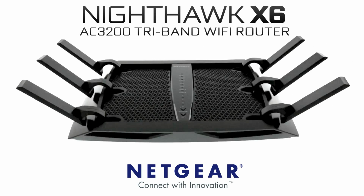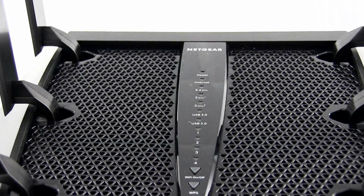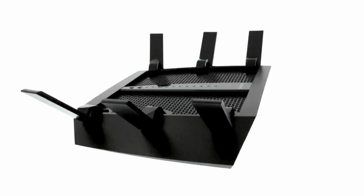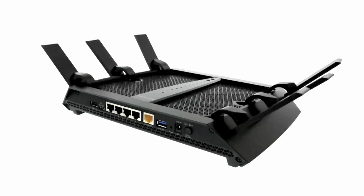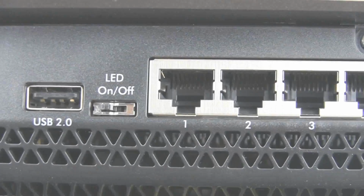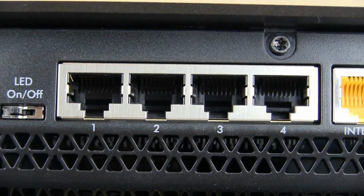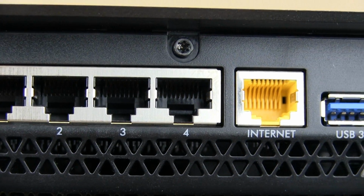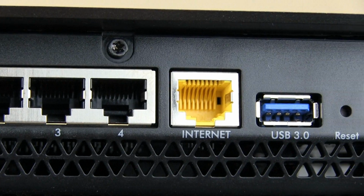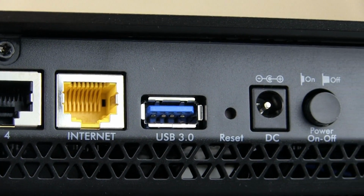Its unique angular design not only looks really cool, but it's completely functional. All of your status LEDs are right up front for easy monitoring, and the 6 high-powered antennas allow each of the 3 radios to support individual transmit and receive streams. Now the back of the unit looks much more familiar with the legacy USB port, an on-off switch for the LEDs, 4 gigabit LAN ports with a 5th port for your internet uplink, a high-speed USB port for network storage or backup, a reset button, a power outlet, and a power on and off switch.